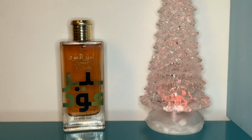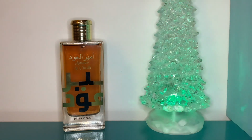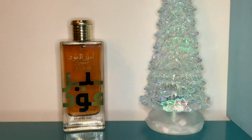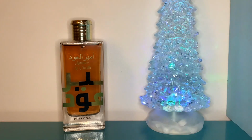It's very smoky, like actual smoke at the beginning when you first spray it. Then it dries down and you get this kind of powdery chestnut smell, and then it gets increasingly vanilla-y, and that smokiness really calms down, and then you end up with basically a slightly woody, rich, very sweet vanilla.